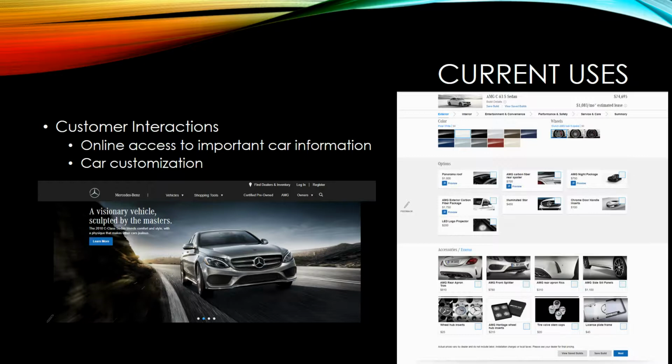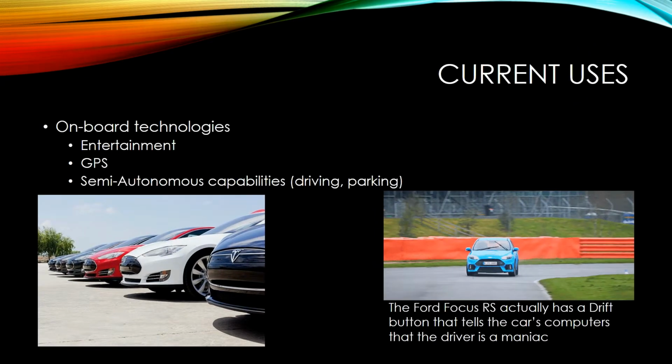This also gives customers the opportunity to customize the type of vehicle that they like. The car manufacturer has a website where the customer can choose the options they like, add them all up, and give the customer an estimate right then and there.